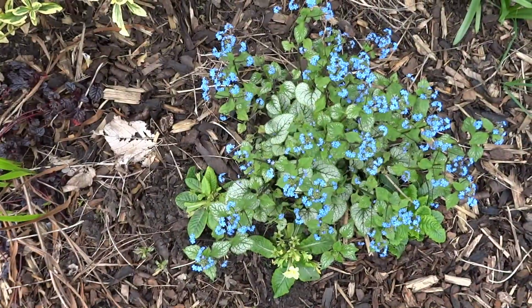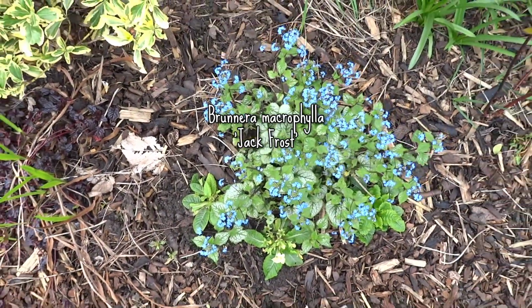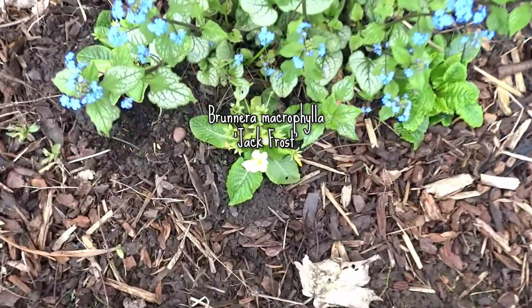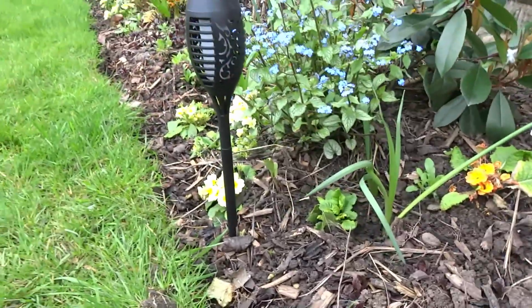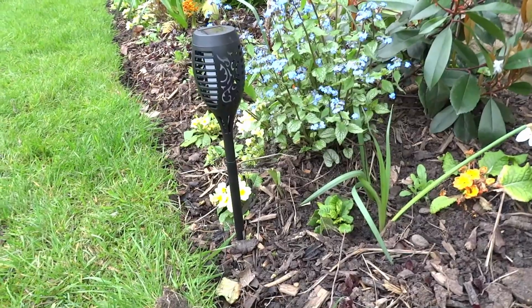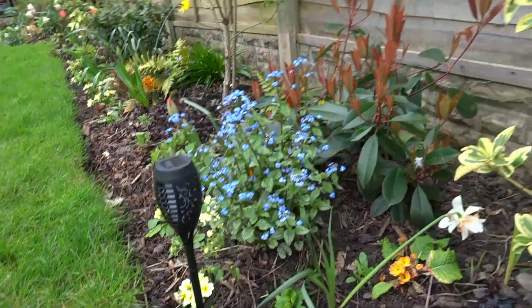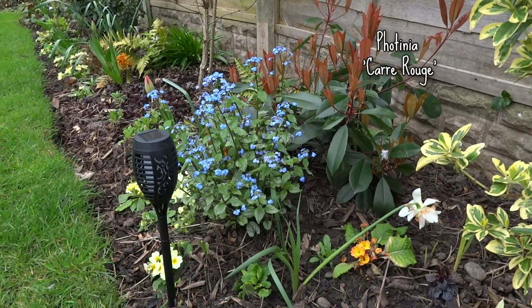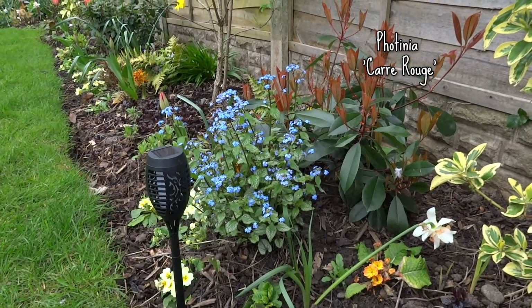My Brunnera Jack Frost is flowering. I love the foliage on this plant, but I also like the forget-me-not type flowers, because when they go over, the forget-me-nots will take over and I'll get a consistent look throughout the season. It also goes well with the yellow primroses I had. And the Photinia I finally placed here.